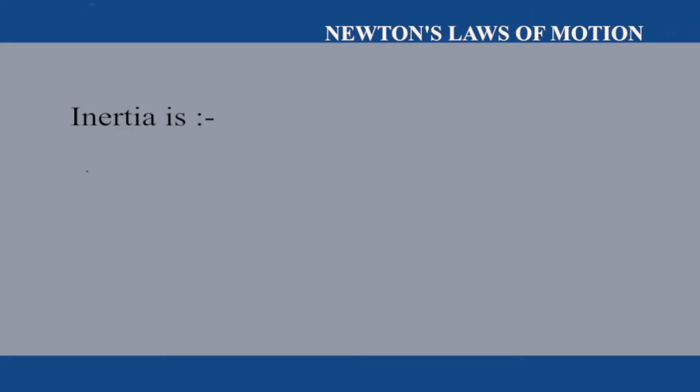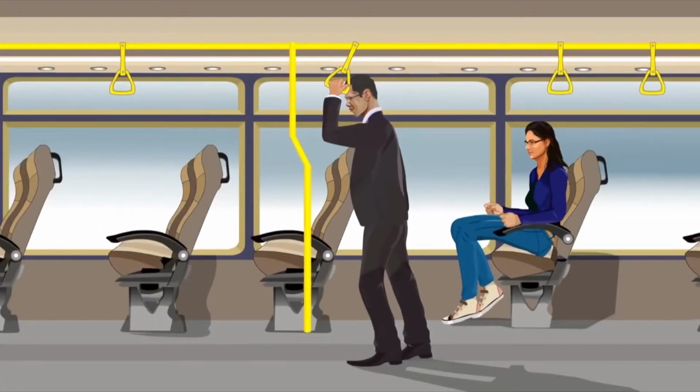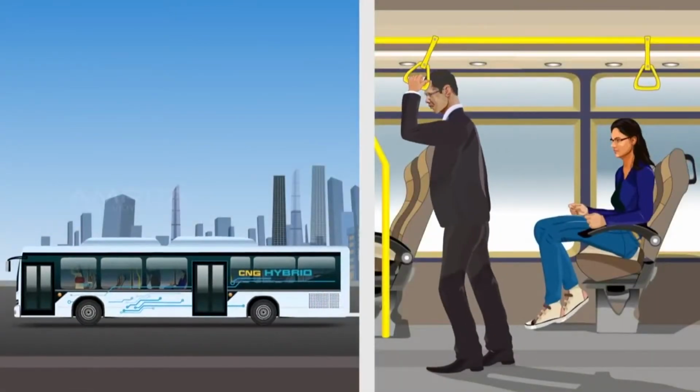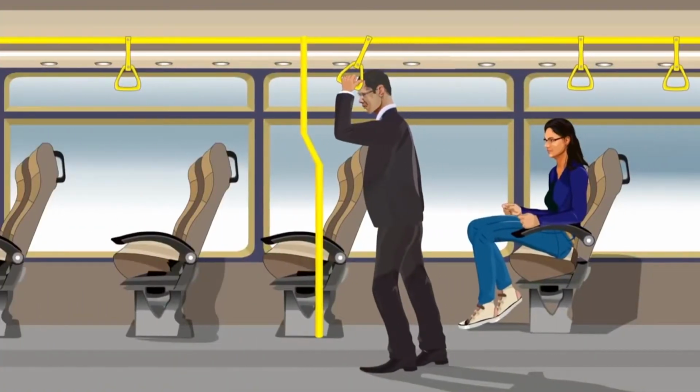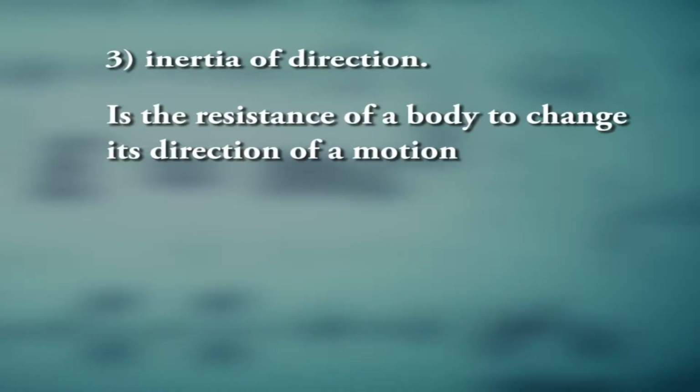Inertia of motion is the resistance of a body to change its state of motion. For instance, a passenger sitting in a bus tends to fall forward when the bus suddenly stops. This is because of inertia of motion. The upper part of the body resists the stationary state and continues to move.